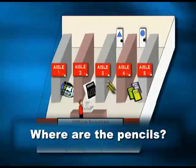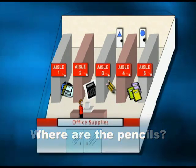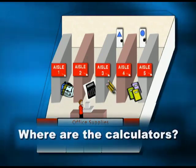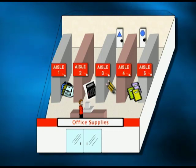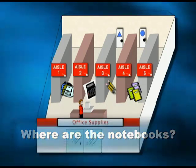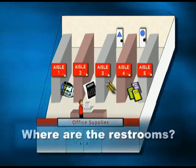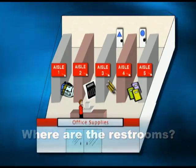Now it's your turn to practice. Look at the picture of the office supply store and answer my questions. Where are the pencils? They're in aisle 3. Where are the calculators? They're in aisle 2. Where are the notebooks? They're in aisle 4. Where are the restrooms? They're in the back. Good work.